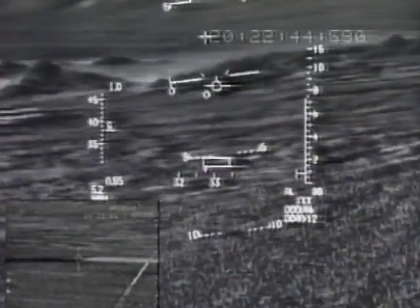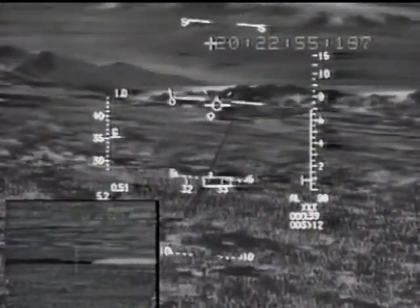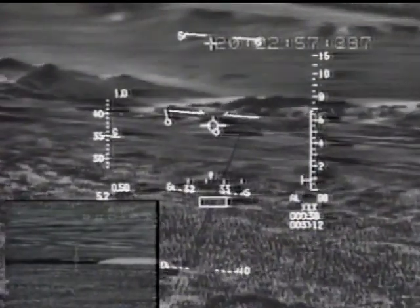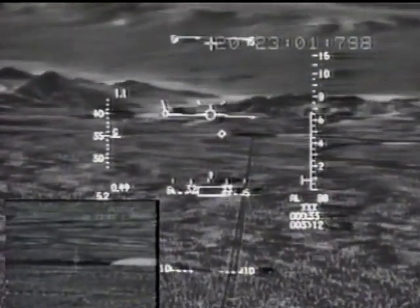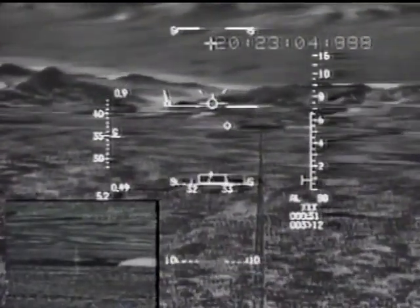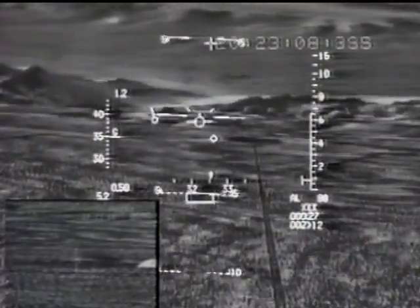After target lock-on, the attack is flown head up, with all weapons delivery calculations and functions performed automatically. The missile bore sight correlator will automatically hand off the target to a Maverick missile and ready it for launch. Using the head-down display, the pilot performs target recognition of the moving vehicle.